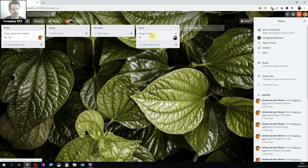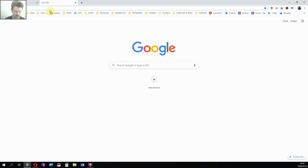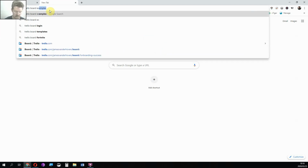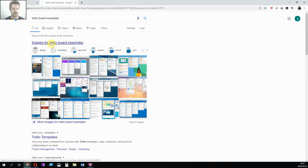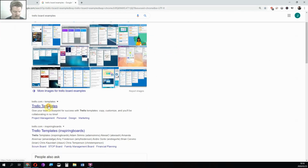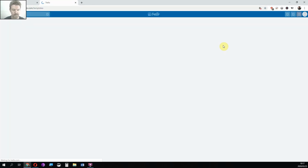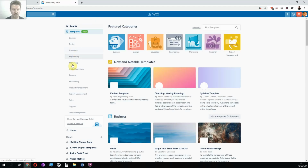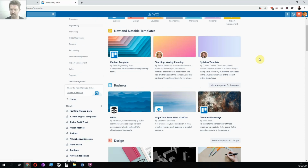Introduce it in your team. Get creative about how you want to use it. If I remember correctly, there are Trello board examples. You can just Google something like that, and you can see templates that other people have done for engineering and education and marketing and HR, you name it. There's a whole bunch of example boards that people have used.